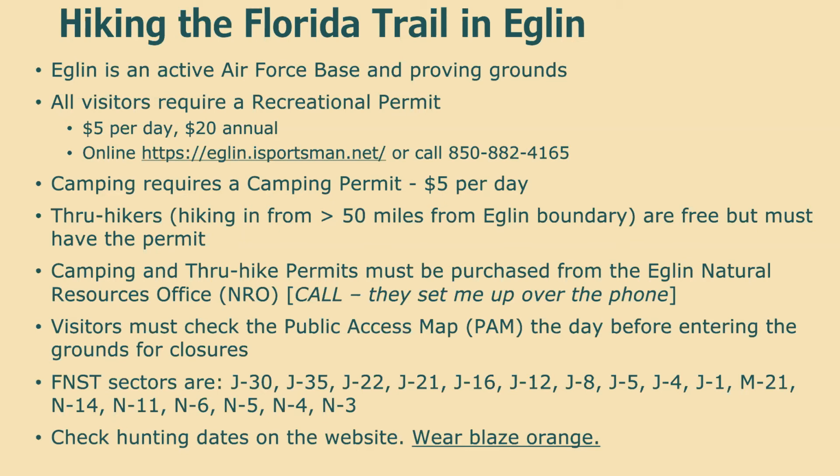The other thing to do is, you need to check that PAM, that public access map, and that's on that same Eglin iSportsman website. Or you can call the office and they can tell you where to go. And also you want to check the hunting dates, and those are also on the website, just like you would anywhere else on the Florida Trail. Just be aware of when it's hunting season and make decisions whether you're comfortable with that or not. By all means, always wear blaze orange when you're out there during the hunting season.